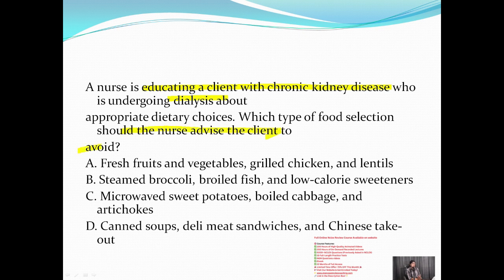Options: A. Fresh fruits and vegetables, grilled chicken and lentils. B. Steamed broccoli, broiled fish, and low-calorie sweeteners. C. Microwaved sweet potatoes, boiled cabbage, and artichokes. D. Canned soups, deli meat sandwiches, and Chinese takeout.